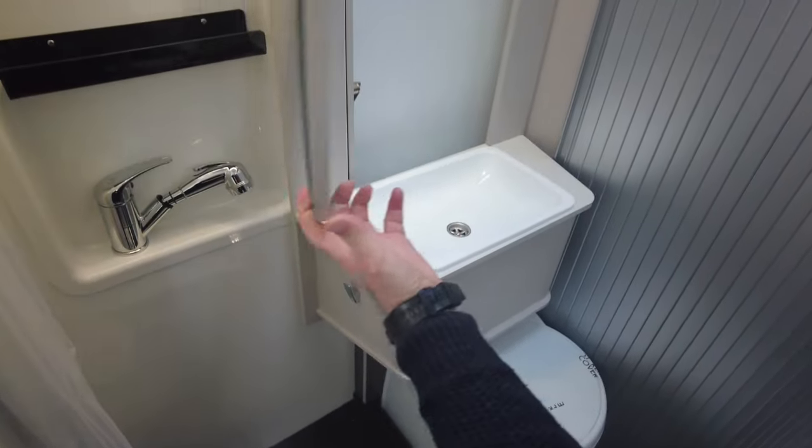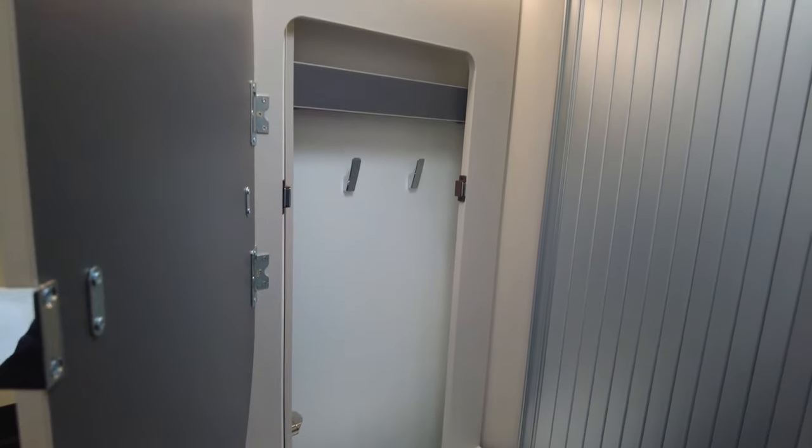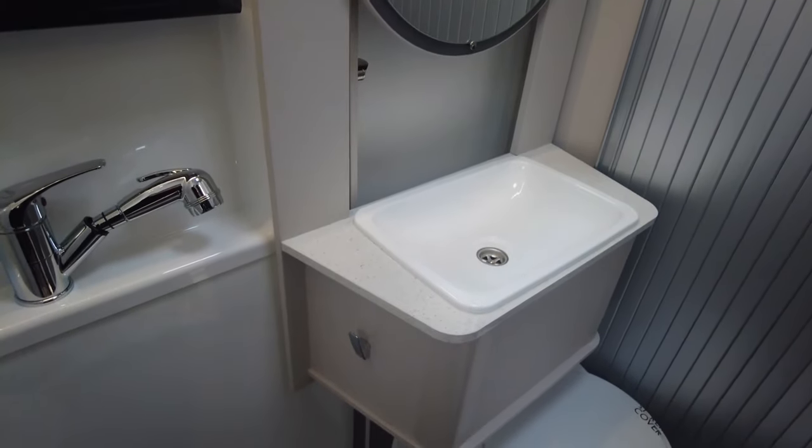That's it. Yeah, it's cracking. That is so clever. Yeah, it is. Really clever. And then that just folds back. It's a lot of extra space. It's just on a magnet just there as well. Really nice. Really, really nice.